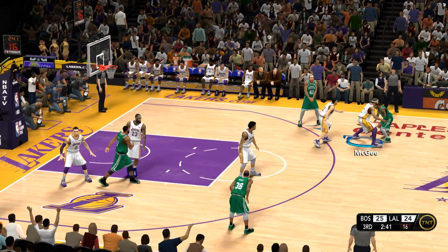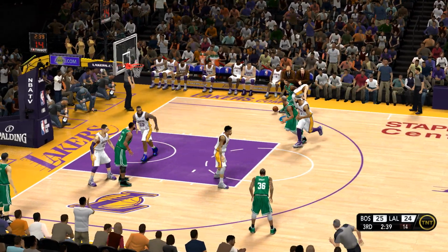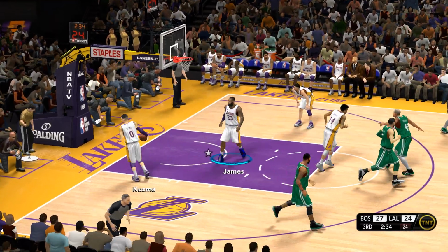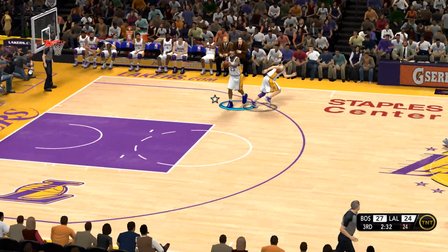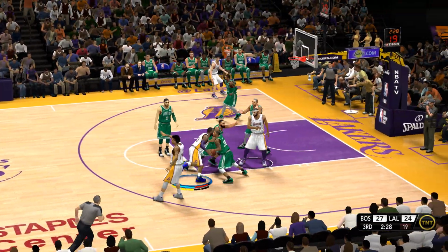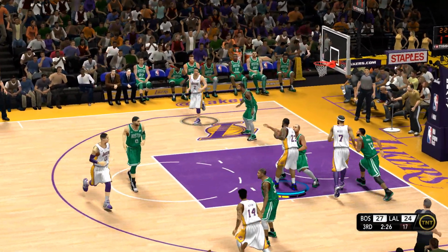Outside Irving. Horford sets a screen for Irving. Lets it go from the wing. Gets it to go. Irving's got 5 points so far. Not much resistance for him after that pick, Kevin. I mean, he had all sorts of space to hit the shot.